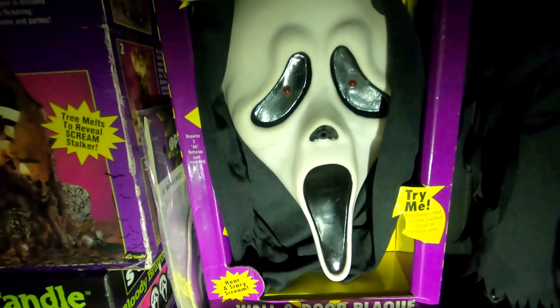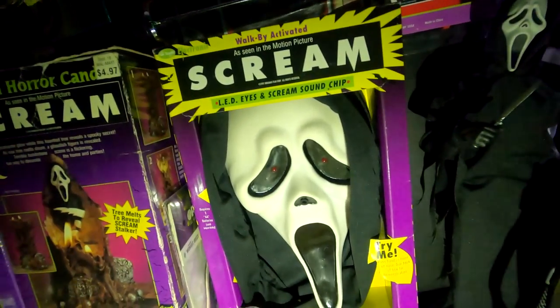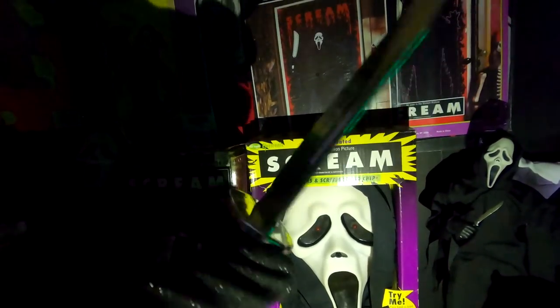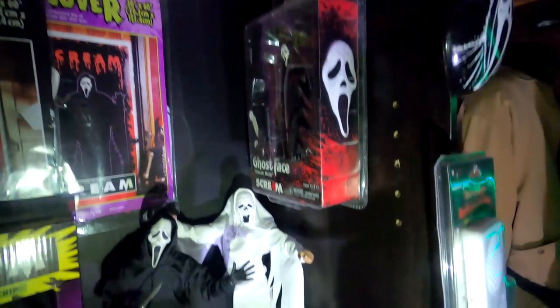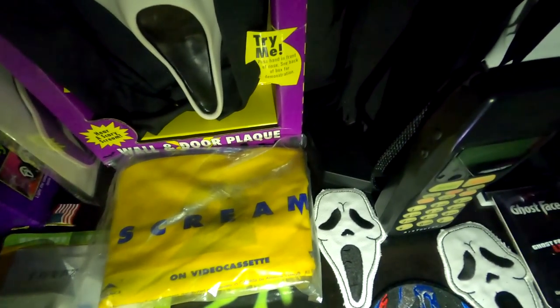Next to the sealed electronic wall and door plaque. I absolutely love this one. I love the packaging on it. Really damn cool. And I do have an unsealed chrome Ghostface knife, one of the most recent ones. But my favorite piece out of anything we've taken a look at here, I haven't even addressed yet. That's right, it's the Scream 2 Beach Ball.